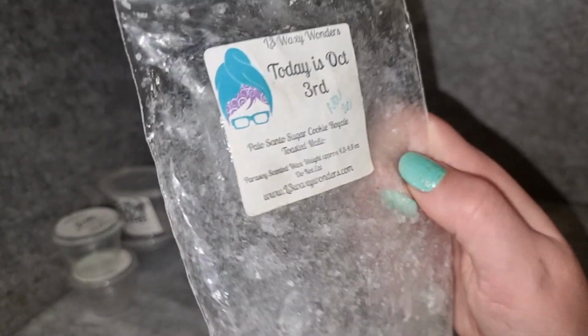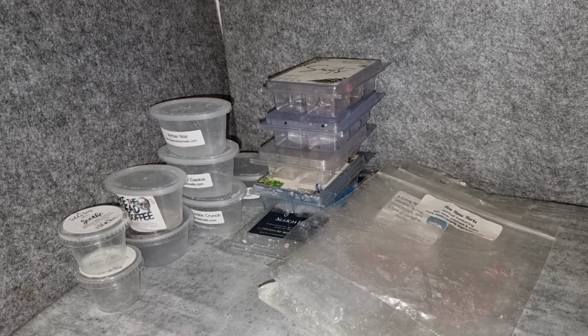Today is October 3rd, so from L3 Waxy Wonders, Palo Santo Sugar Cookie Royale and Toasted Mallow. Talked about this one a bit. It's really good. I will say that I've now tried a few different Palo Santo sugar cookie blends, and I really like today's October 3rd, but I found some ones I like better. So, for example, Palo Santo Sugar Cookie Royale and Radiant Red Maple from L3 is similar, but better. And I also did a custom from K, which was Sugar Cookie Crunch, Palo Santo, and Vanilla Birch.